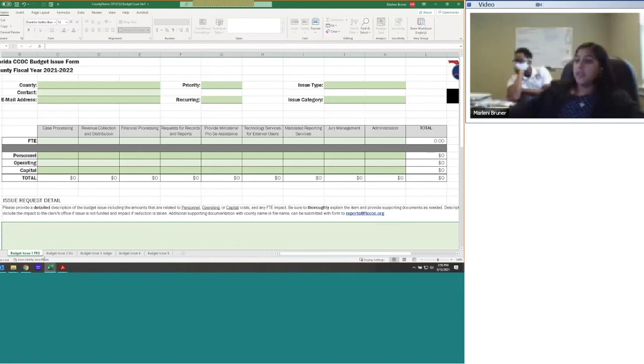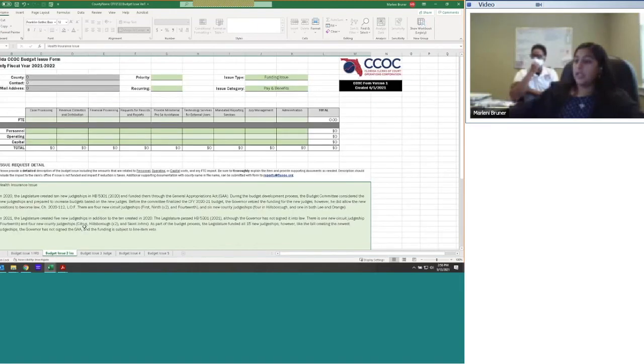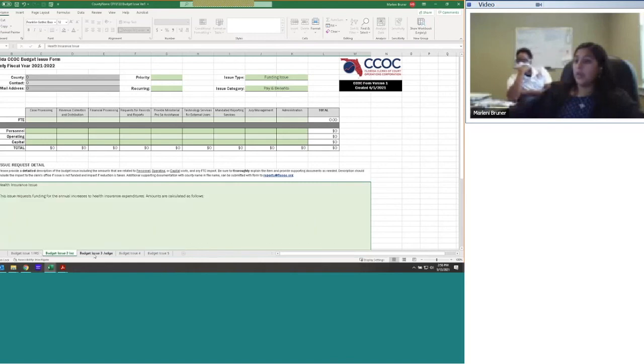And again, these first 3 items with FRS, health insurance increase, and then judges, which I'll get into in a second, those were already requested by the budget committee at their last meeting that information be provided if it's applicable to you, but there has not been a determination of which issues they're going to adopt into the base budget. That will be at Monday's meeting.